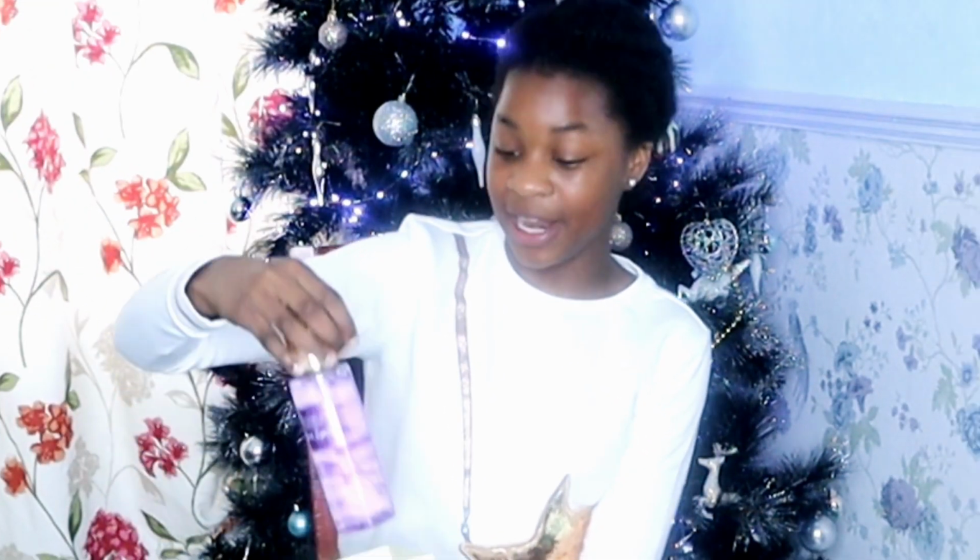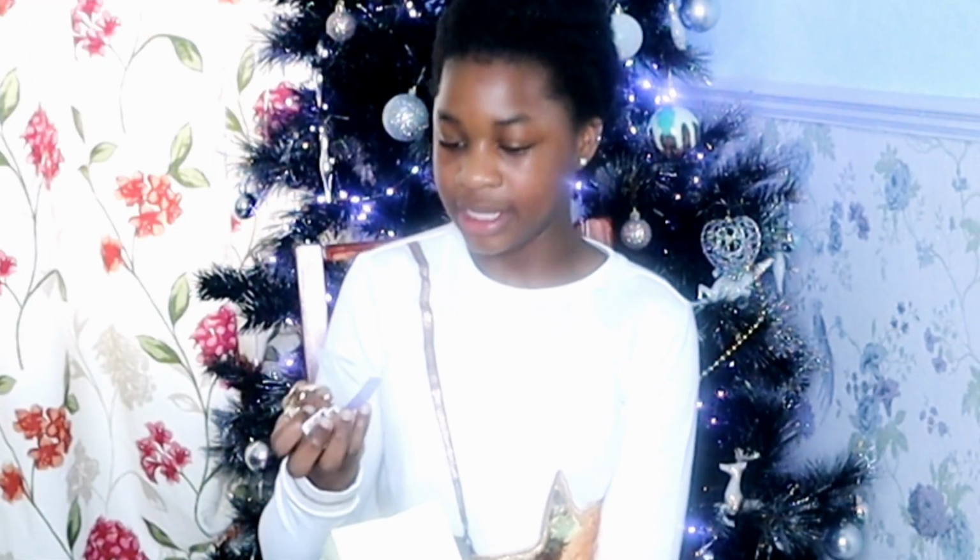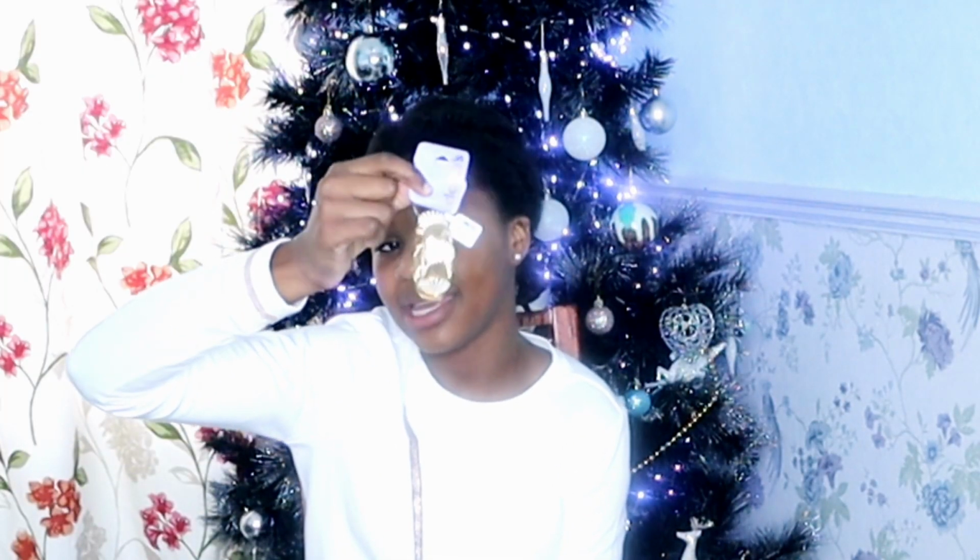I just love it. Next thing I got is this Victoria's Secret Love Spell. It smells so good. I really like this one. I think it's kind of a tradition for me to get Victoria's Secret because I really like getting these for Christmas. I also got this really cute, it's like a mermaid. It reminds me of mermaids. It's like tiles. It's really nice, and it's just gold. It's really pretty. I really like that.